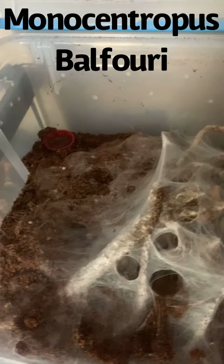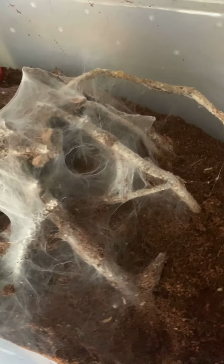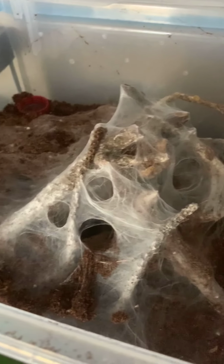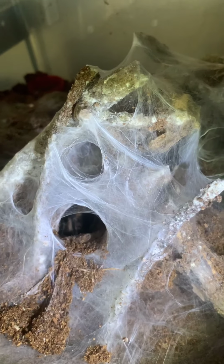This is my Embalfori communal. There's not a whole lot to see. They have a fantastic web castle. But, oh, I see a butt. Right down in there, you can see a butt, and there's 5 of them in here. In here, there's not a whole lot to see, but a bucket of dirt, basically.